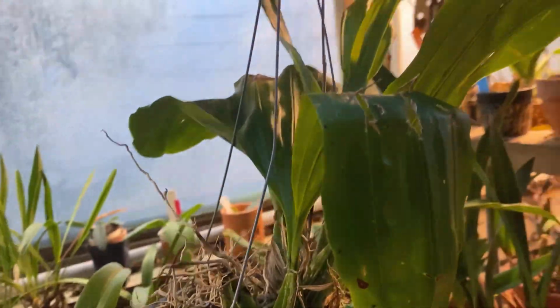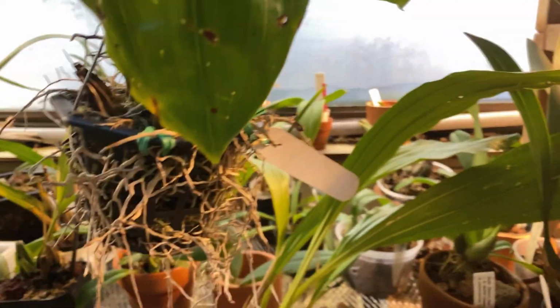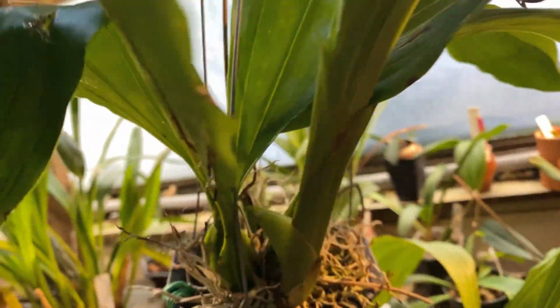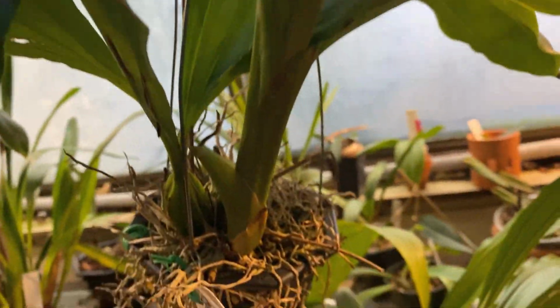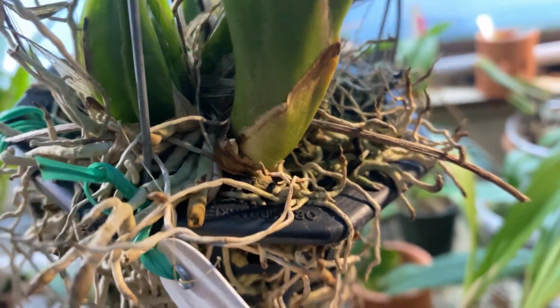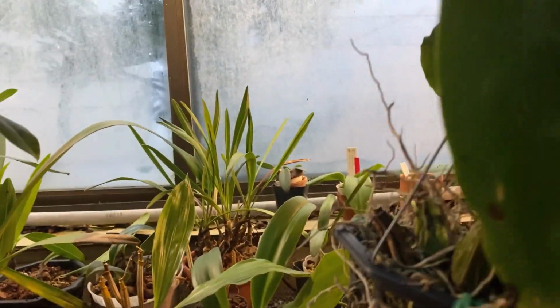And above here is my Gongora rufescens that I've had, and it bloomed for me last year. It is still working on that new growth over here. That is a fairly large size. So yeah, bloomed nicely for me last year.